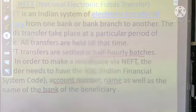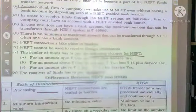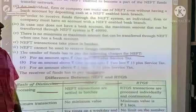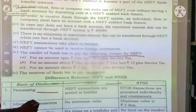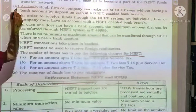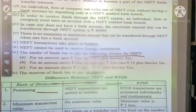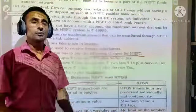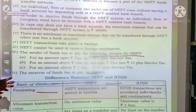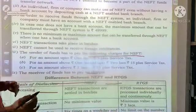So we'll go to the next part of it. We'll see the features of NEFT. What are the features of NEFT? The main features of NEFT are as follows. A bank branch must be NEFT-enabled to become a part of the NEFT fund transfer network. So what we require here is the bank has to be connected with internet. This should be in the core banking system or core banking solution.